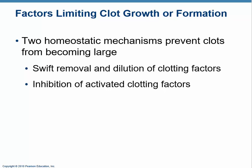A clot that's too big can be dangerous. It can become dislodged and become an embolus, end up in the lungs. Or elsewhere, but in veins it usually ends up in the lungs. And if it gets too big, it'll also block the flow in that blood vessel. So you don't want it to get too big. So there are things that limit the size to be just right.